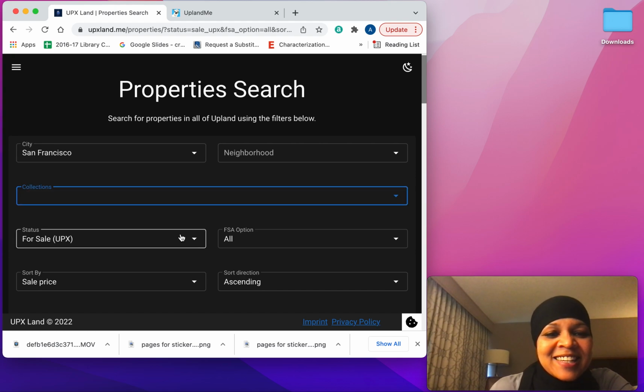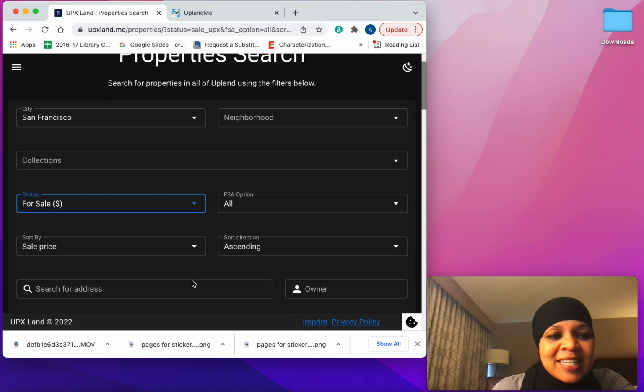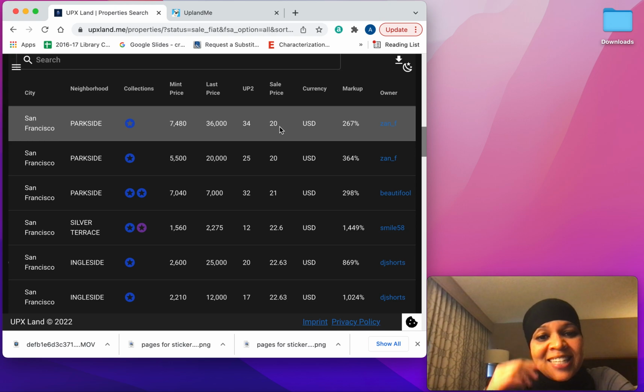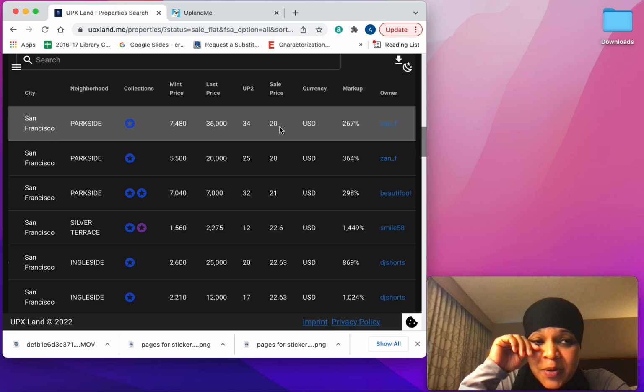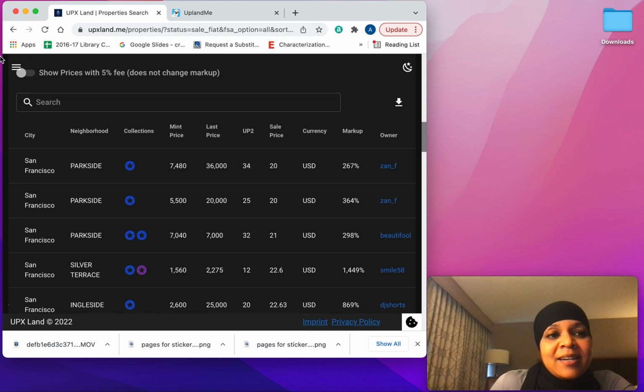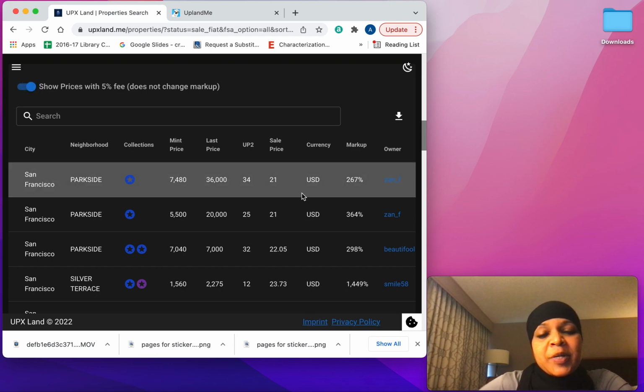I'm going to go back to just checking out on the dollar side what it is, just so we all see what San Francisco looks like on the dollar side. $20. So if you saw it was in the UPIX side, it was at 31,000 for the low end. So if you bought this one for 20, you could probably turn around and sell it for at least that 31, which I think, let's put the markup up. So you're really spending $21. And this says you can sell it for 31,000. That's almost like a $10 profit if you think about it in dollars.